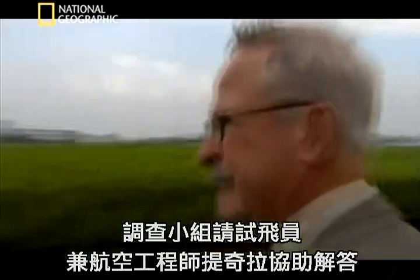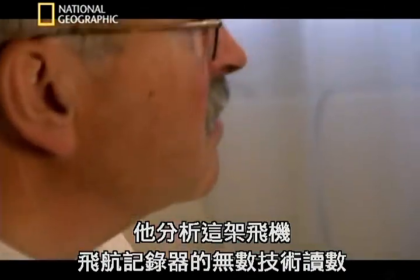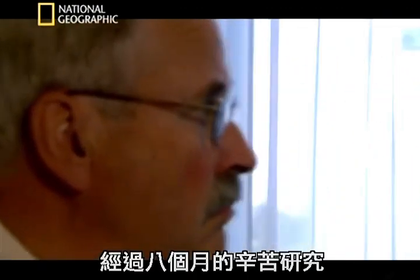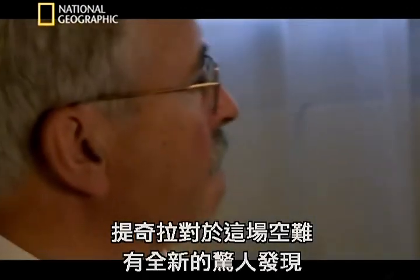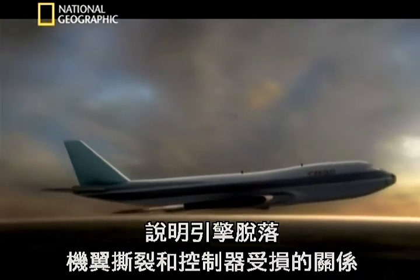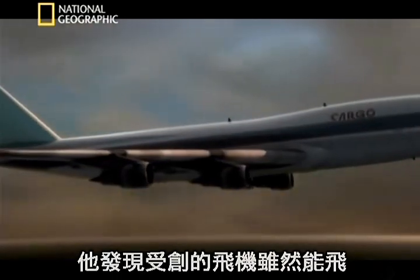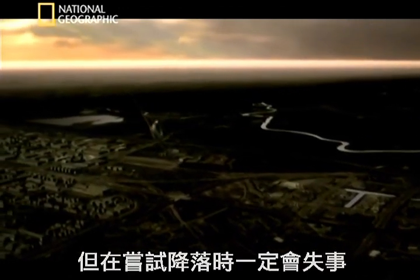The team drafts in test pilot and aeronautical engineer Geert Tikelaar to find the answer. He analyzes thousands of technical readings from the 747's flight data recorder. After 8 months of hard work, Tikelaar has a dramatic new insight into what happened to Flight 1862. For the first time, he's able to explain the complex relationship between the loss of the engines, the mangled wing, and the damaged controls. He discovers that although the crippled plane could still fly, a crash was inevitable as soon as it tried to land.